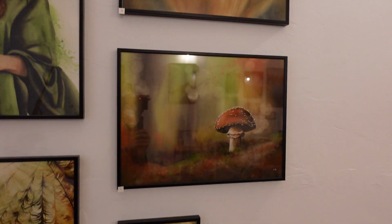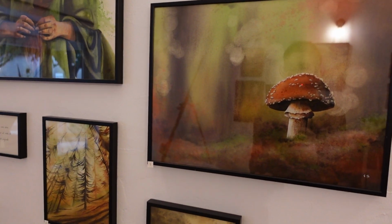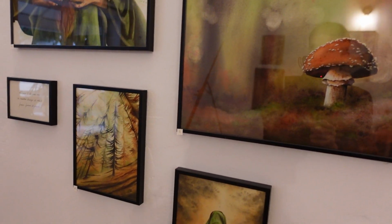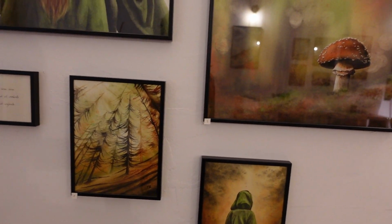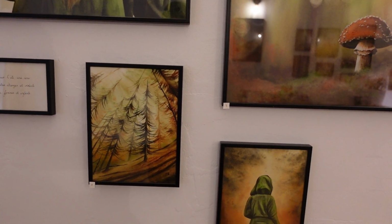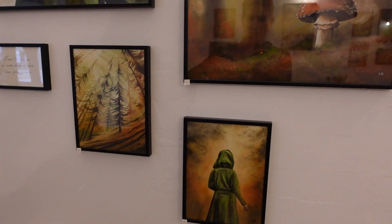I do more landscapes. So that's my last Skillshare class. Maybe you've come across this one. And this one I think I will feature in my next course. So watch out for it. It will be about forests.